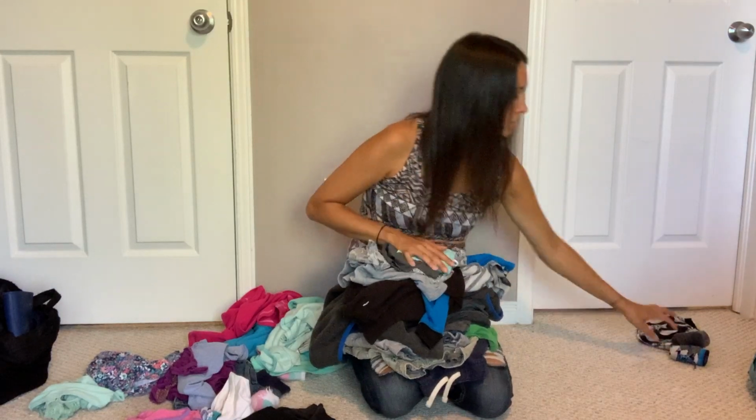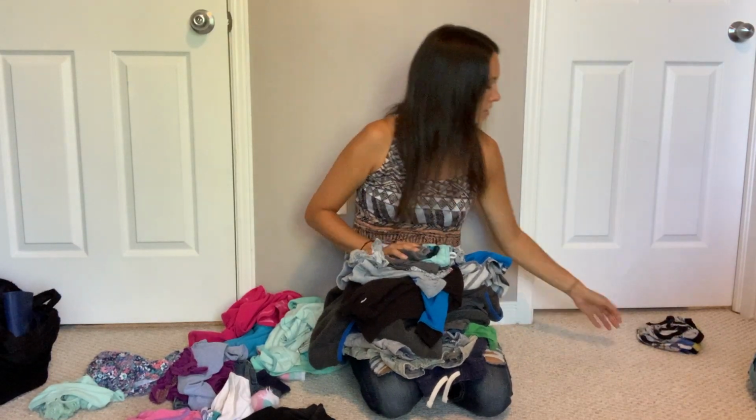I also pack a bathing suit, 2 pairs of socks, and for 3 nights, I would do 4 pairs of underwear. Okay, for little kids, it's just always good to have extra just in case.